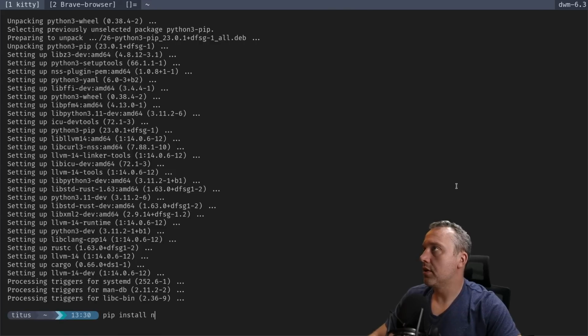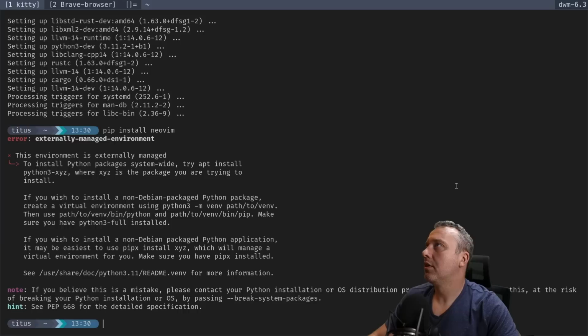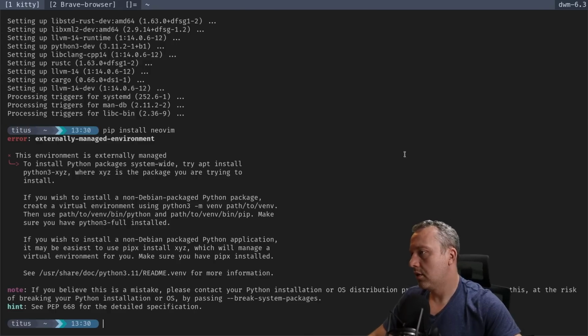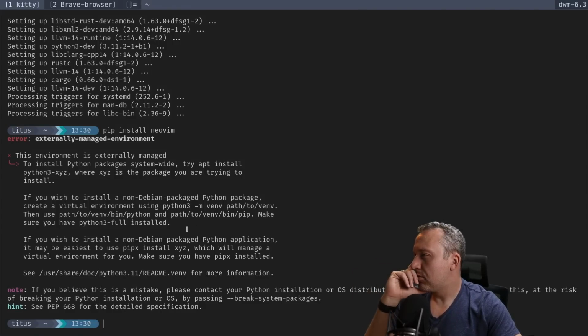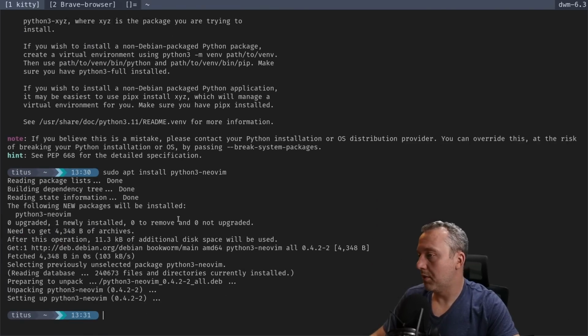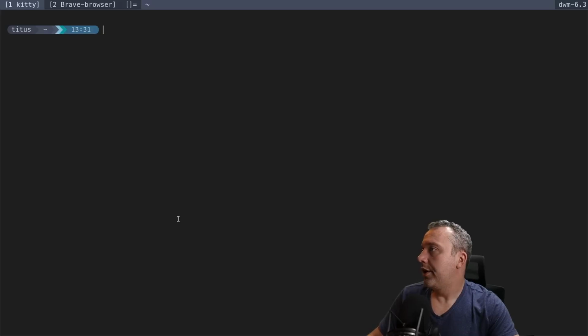So let's just quit that. Close that out. Pip install neovim probably. I think that's a command. Oh, that's right. There was a change. To install Python packages system-wide, try apt install python3-xyz. If you wish to install a non-Debian Python package, create a virtual environment with venv, and then use the path to bin/pip. Oh, that's right. I wonder if there is like a sudo apt install python3-neovim. Okay, there's a system-wide package for that. Cool. I don't have to use pip.